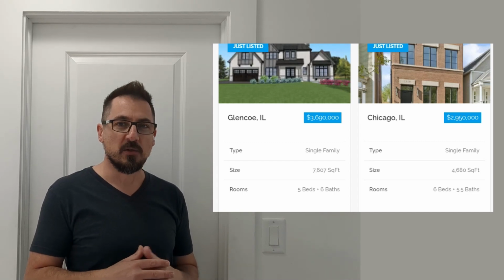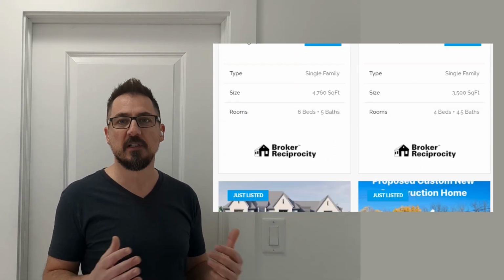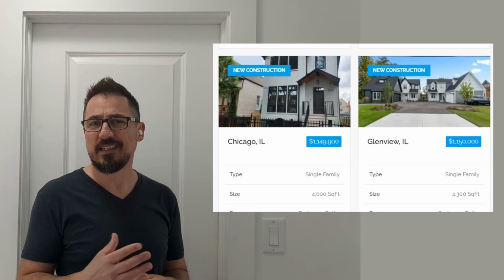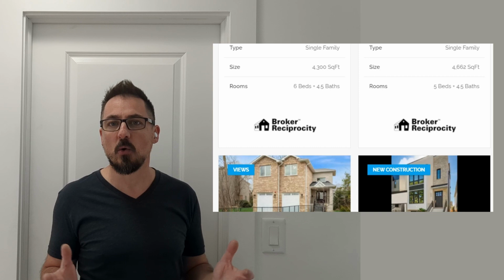Are you looking to buy a new construction property in the Chicago area? Have you been looking at properties and saying to yourself, hey, this place looks great, but how do I really know it's been built by a good quality contractor or just an okay one? After all, you're going to be spending anywhere between $750,000 up to $2 to $3 million in the Chicago area to buy a new construction house. And what you don't want to end up with is just an okay property.